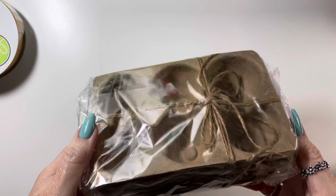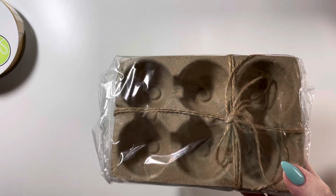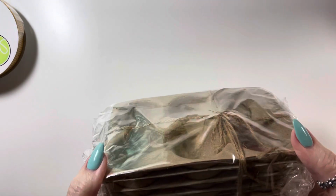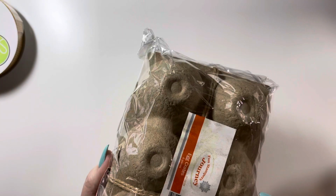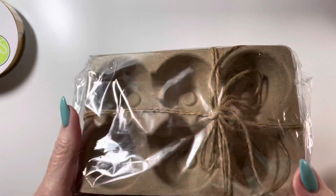And then the last thing I got, I have been looking for egg cartons everywhere. So I did find these egg crates, and I thought they would be so cute to fill them up and send in Happy Mail. So you get 1, 2, 3, 4, 5, 6 in the crate. Yeah, 6 of them. But they're so cute. So love those. And that was everything that I got from Spellbinders.